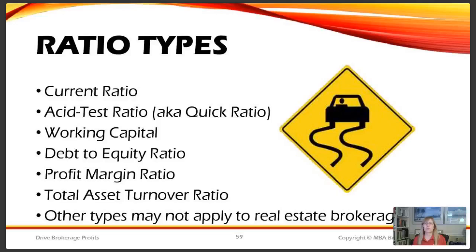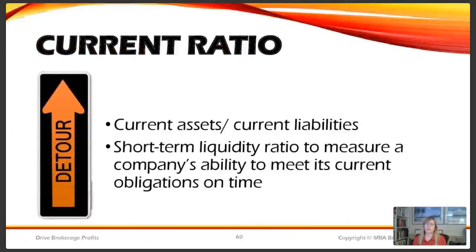Those are probably less important unless you have a lot of debt and you own real estate. Then you'll probably want to start looking at the debt to income ratio. But there are many other types of ratios. We won't talk about them because they're generally not applicable to real estate brokerages because we don't have inventory. We're not manufacturing widgets and things like that. We don't do a lot of accounts receivable, accounts payable.